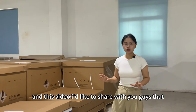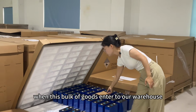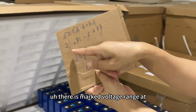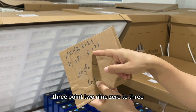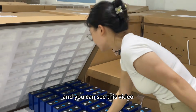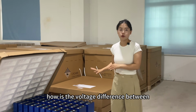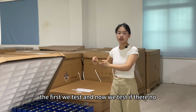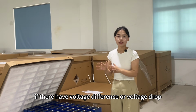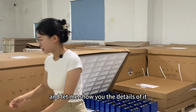In this video I'd like to share with you about the 314 ampere hour. When this bulk of goods entered our warehouse, we tested the voltage. You can see for this bulk, there is a marked voltage range of 3.290 to 3.299 volts, and the manufacture date is 2026 June. You can see in this video the testing. After 1 month, what is the voltage difference between the first test and now? If there is no voltage difference, then there is no self-discharge issue. If there is a voltage difference or voltage drop, there will be self-discharge issues. Let me show you the details.